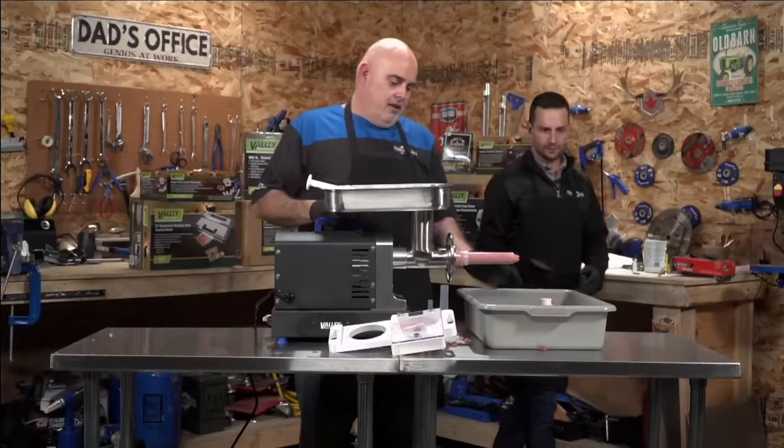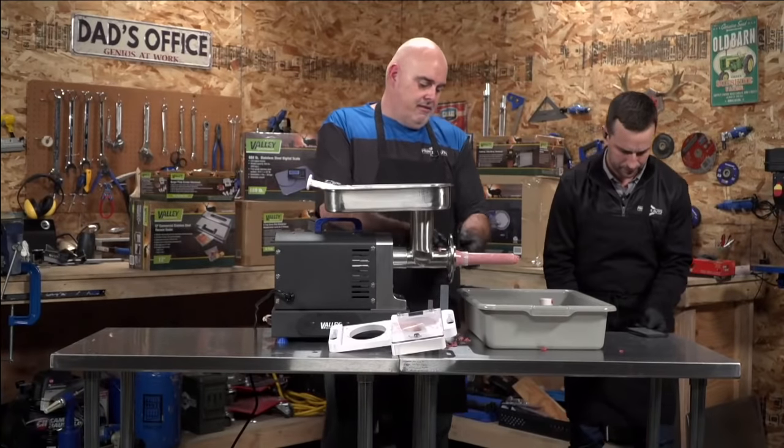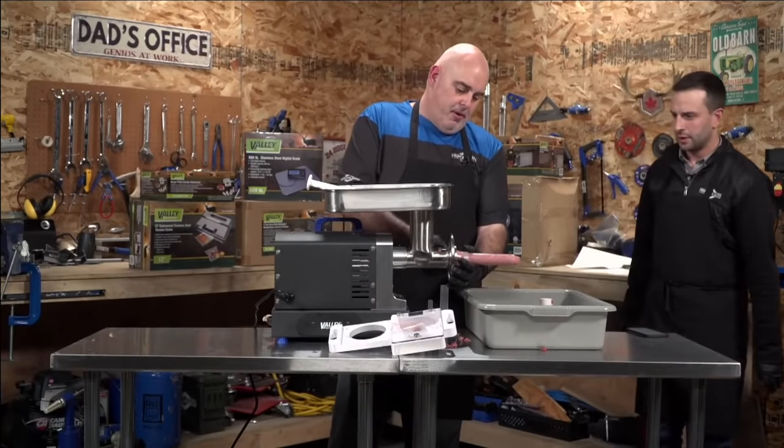So we'll just move the lug back in under here because we're going to try and keep this. We can get back to using this here. So for cleaning, it's the same thing. It's just the same as putting it together, just taking it apart.